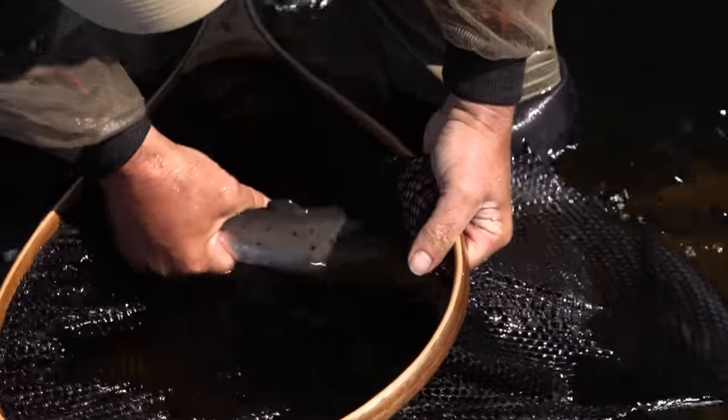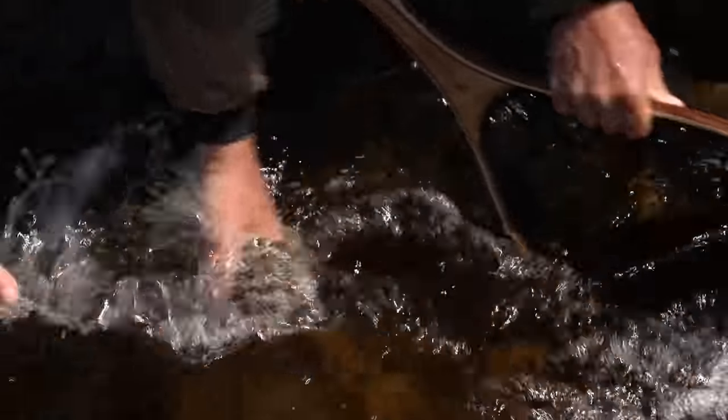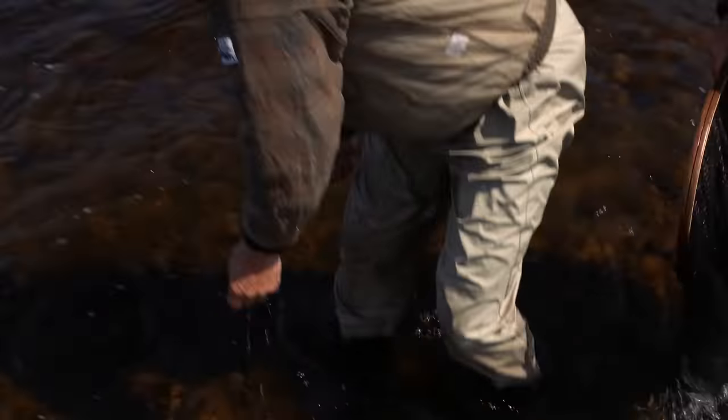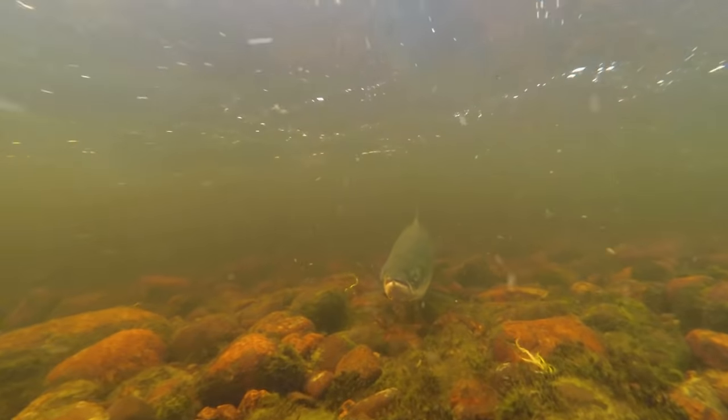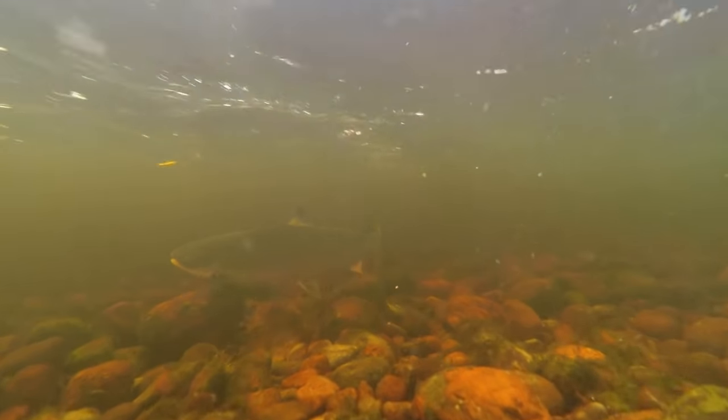Bill, you want to grab your net there, Bill? I sure will. Look at that. Oh, well. There he is, right there, look. It's okay. That's all right. It's all good. The occasional time they slip out of your fingers. Yes, they do. Yeah.